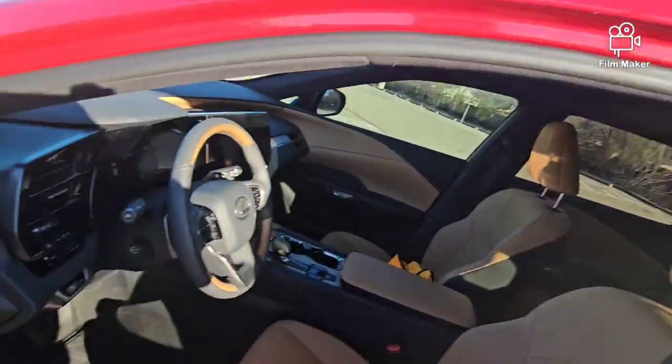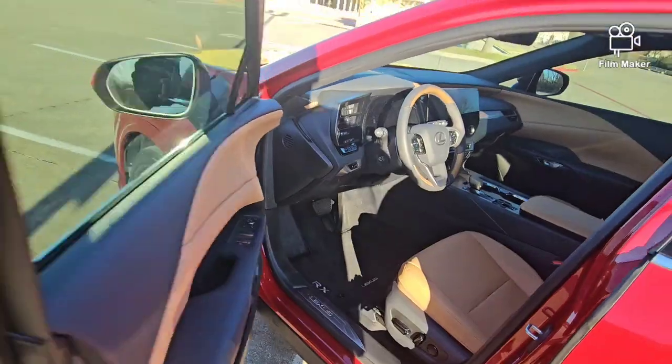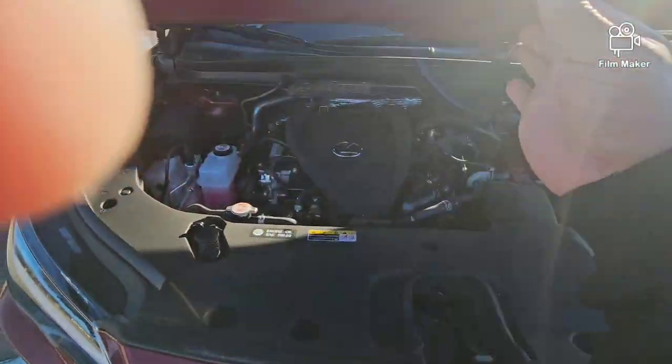All right, so to release the hood, it's going to be this switch right here. You pull that, then we'll come around to the front. The release is right in the center of this. This right here. See if I can do this. Get my finger out of the way. There we go. Lift it up.